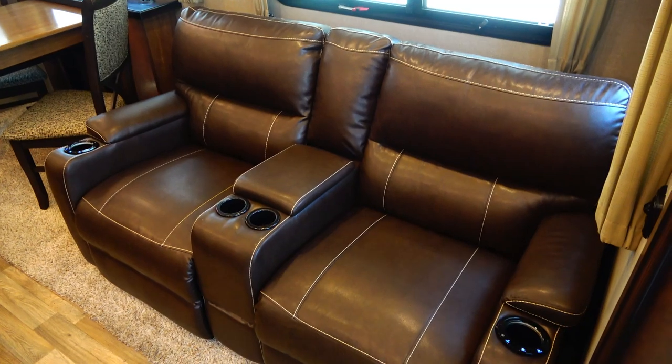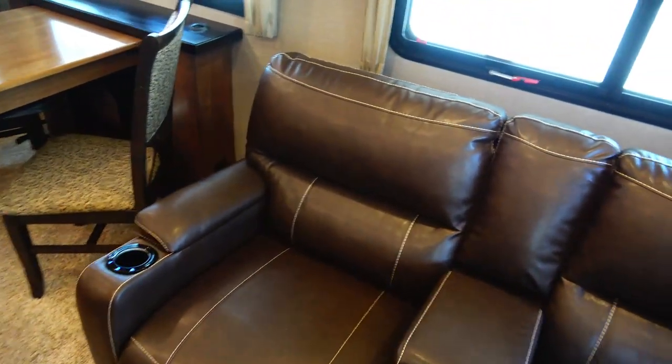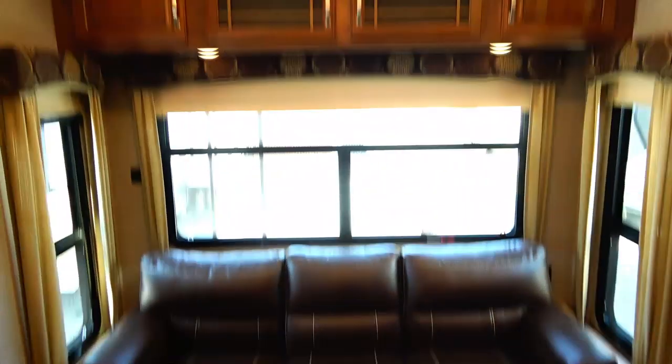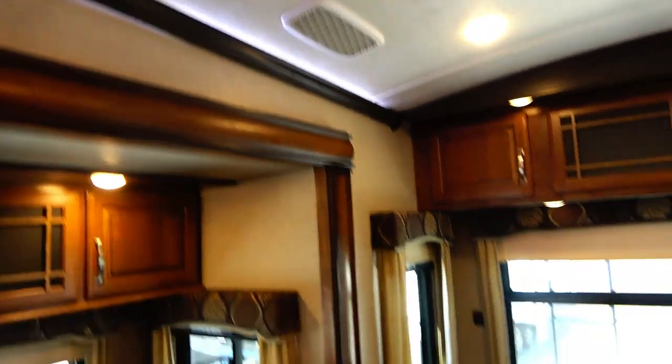It's got central vacuum system, it's got the power recliners. These are Thomas Paine by Lippert Components, very high-end RV furniture. You've got a sleeper sofa in the back that's going to sleep a bed. It sleeps four total. Nice tall ceilings, LED lights. Notice the LED light strips for accent lighting. Beautiful woodwork around the slide outs. A lot of great storage.